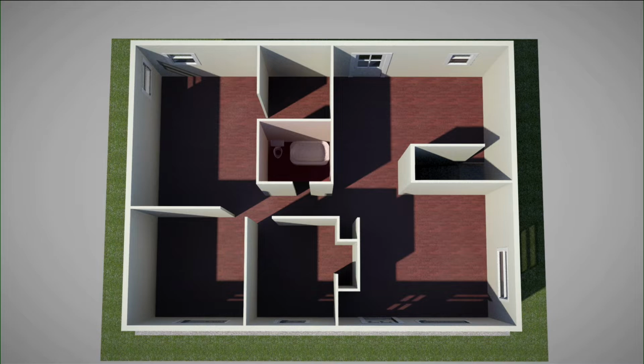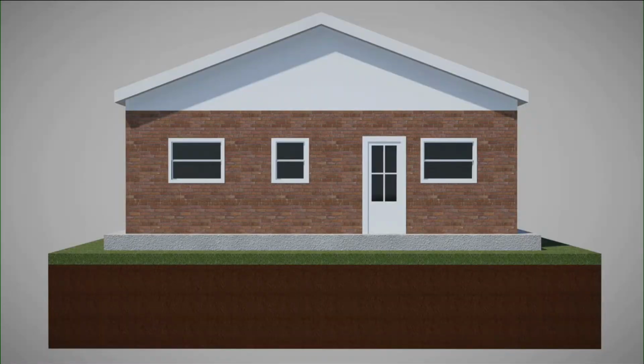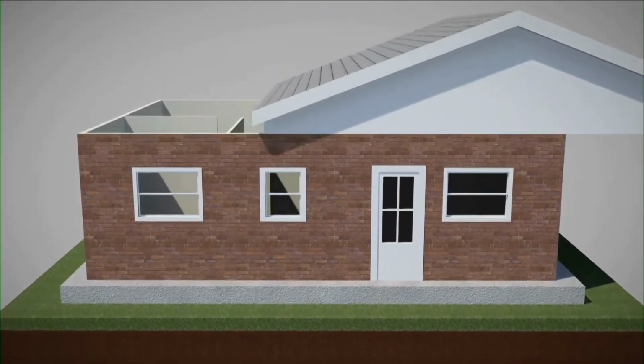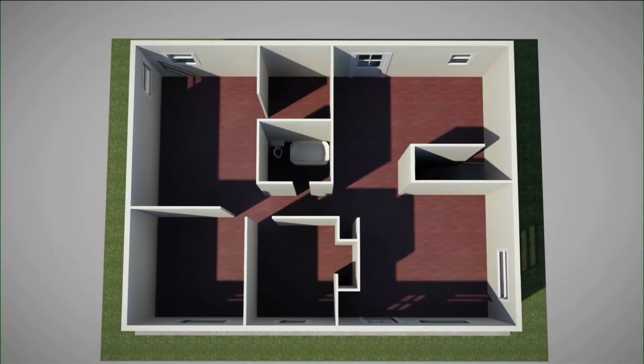So what you need to do is put as many walls between you and the outside as possible. Get into that interior room of your home and make sure there are no windows. Make sure your doors are closed as well. You see how it's highlighting there. A bathroom. Get into the bathtub, a closet, just make sure there are no windows.